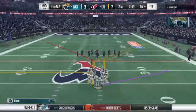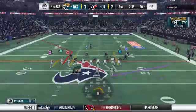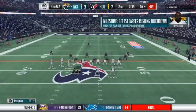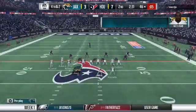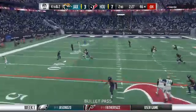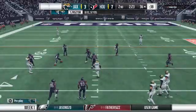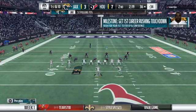The offense is going to stay out there. They've converted once, failed once. What can they do here on 4th down? Now this time he'll look to throw. Looking left side, he's got it. Complete. First down, Jacksonville. The passing game looking sharp on this drive for the Jags.